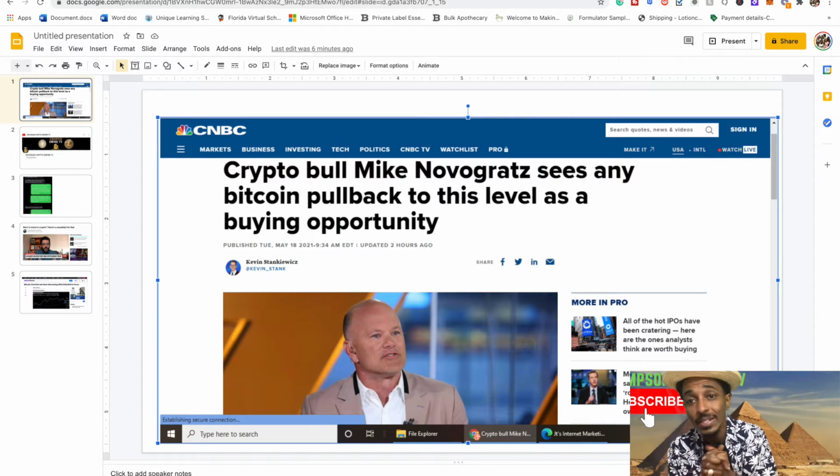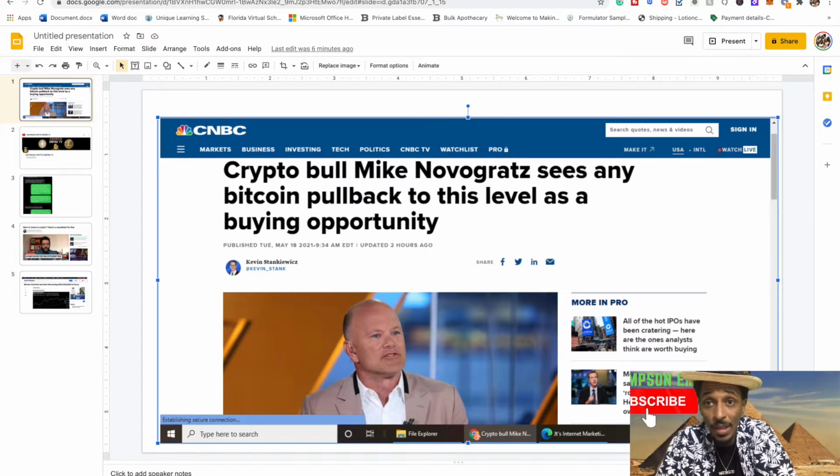So let's get into the news, guys. All of this news that's going around. So this crypto bull, Mike Novogratz, all right, he sees the Bitcoin pullback to this level as a buying opportunity. And he's saying it's at 40,000. So what it looks like is the big whales are trying to get this crypto down and buy it as low as they can. So we can probably be expecting coins to come down. Now, that doesn't mean it's necessarily going to happen.